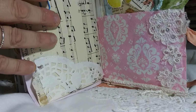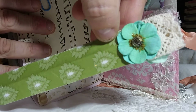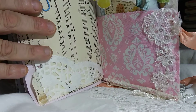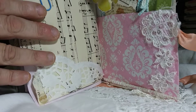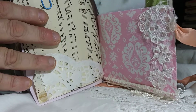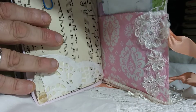And then I've got a little pocket on the back, and inside this pocket I've got a tag and a couple of envelopes and this really cute pen. This was made for me a while back, and I don't remember who sent it, but I thank you. It's sticking in the back pocket of my journal. Here's one of the tags that's in there, and some more decorated envelopes in the back pocket made out of dyed paper. So this is just one of my journals.